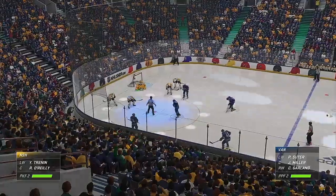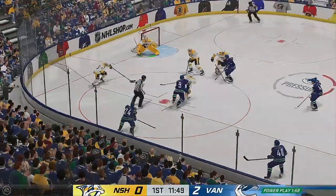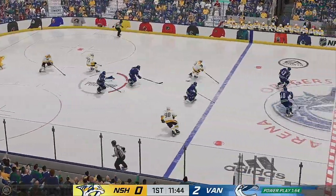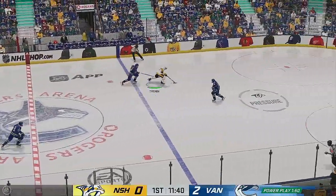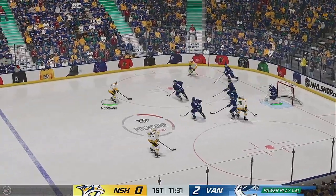Vancouver sending their power play unit out for the first time tonight. Well, first power play of the game, James. You want to start with possession and look to get shots to the net. It is the tone setter. And they managed to clear it. Here's a chance. Big time stop there.